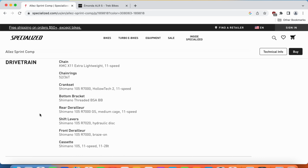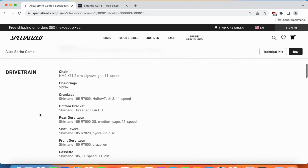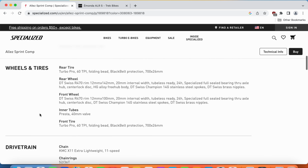Also, when you look at the chain on this bike, they've used the KMC X11 chain. I wish again that they had used the Shimano 105 level chain, but in the future when you need to replace the chain, you can always buy something from Shimano's range, which is an 11-speed compatible chain. And of course the bottom bracket, Shimano's threaded BSA bottom bracket, totally superb, no problems here.